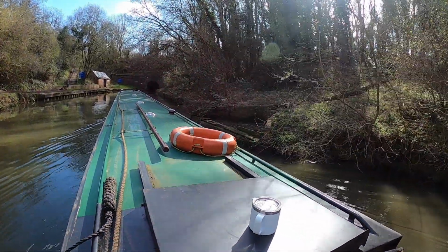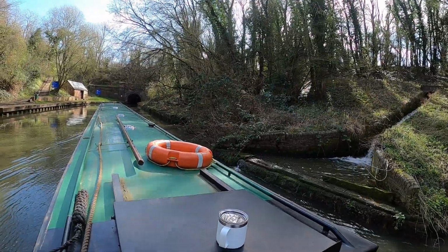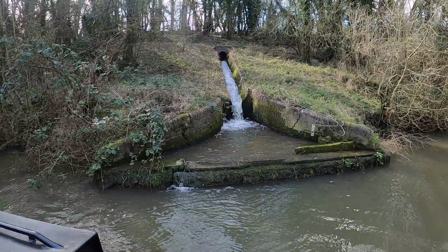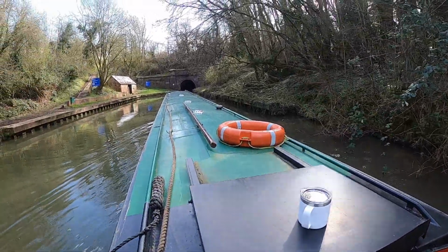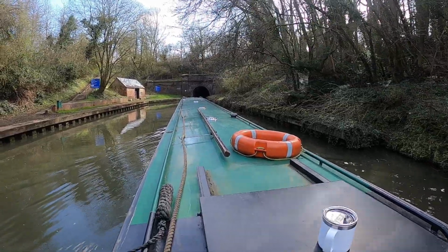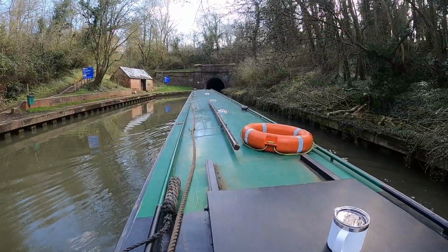Although I've done many a stretch of 2 miles of canal today without meeting a boat, to go through Blisworth Tunnel without meeting a boat would certainly be a first for me. Let's see how it goes. Time to turn the camera off and get in the tunnel.